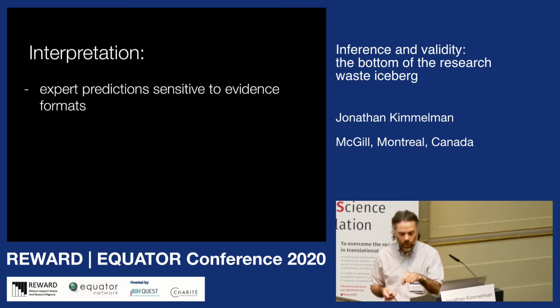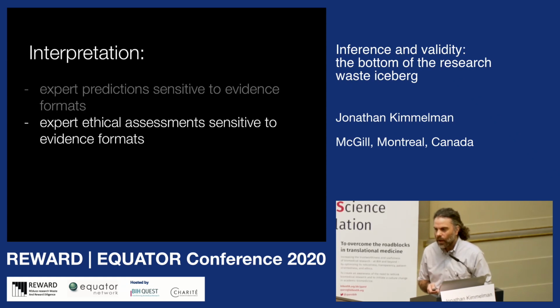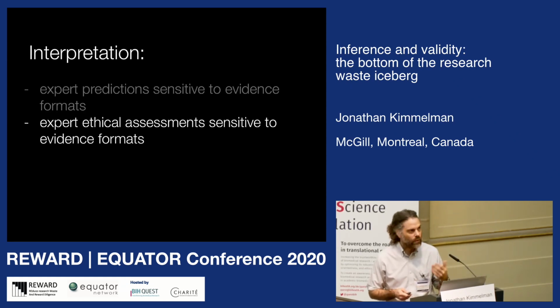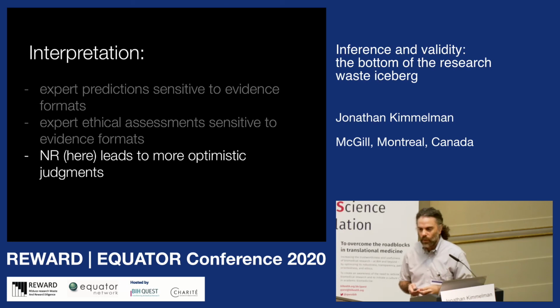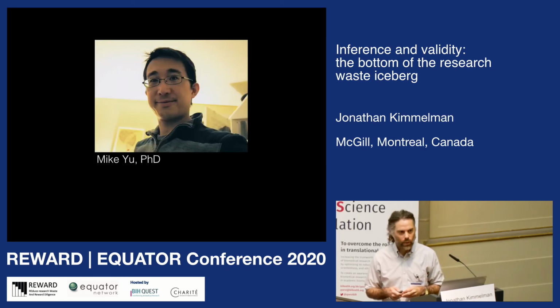What I want to emphasize here is it's not just experts, but experts who have particular knowledge in this area and who can embed the information they read in a narrative review into their own judgments. They too are sensitive to evidence formats. And their ethical judgments are also influenced by those assessments of evidence. And in this case, at least, the narrative reviews seem to lead to a much more clearly optimistic set of judgments. That work was pursued by Mike Yu.